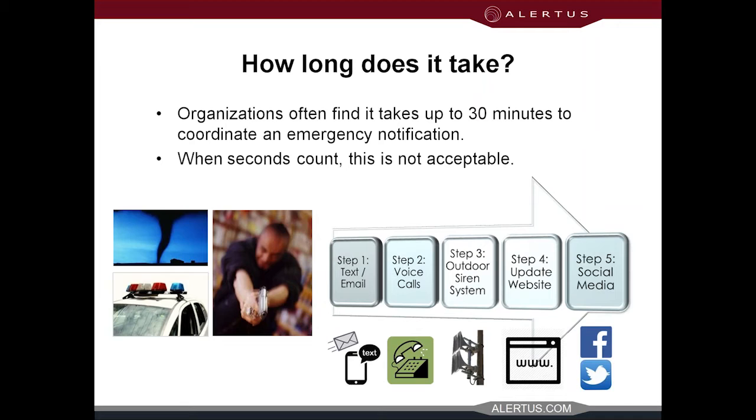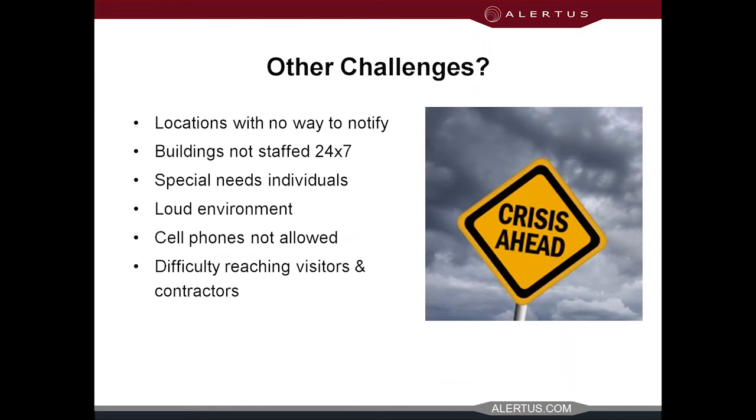You'll see a few of these. You can activate text, email through all the partners that we have there. Outdoor sirens, which is a solution we can provide. We also integrate with existing outdoor sirens, PA systems, website posting, social media if you choose, and we also give you the control to decide where and how you want to post all those things. So this really solves that challenge of we need to get the word out within seconds to save life, and the Alertus console is where we can go to activate that.